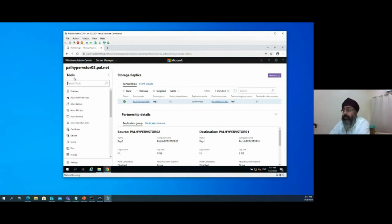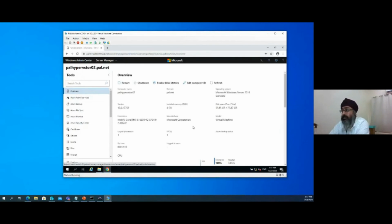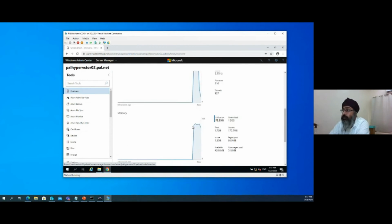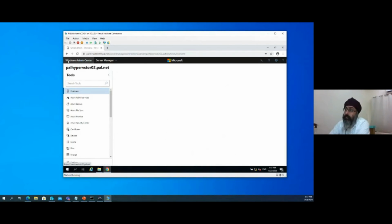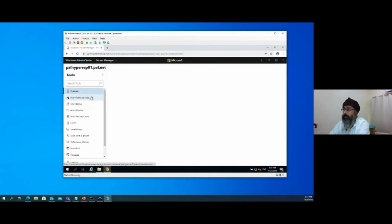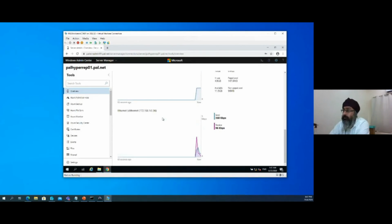Also, previous presenters have already shown all the features it can show. It can show you CPU, memory, and Ethernet usage of this particular server. If I want, I change server, I go to Windows Admin Center, I choose another server which I want to access. For instance, the first server, this one, connecting. It's loading, all right. You can see all the information I need.